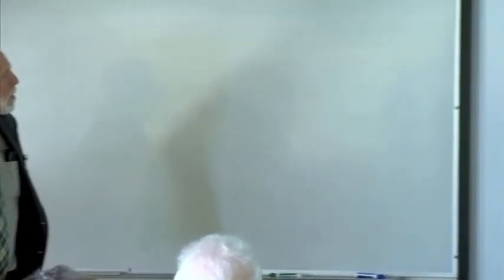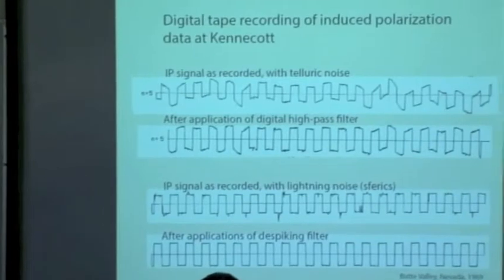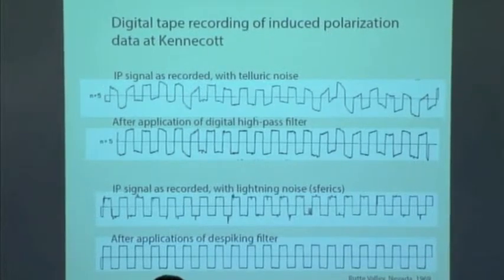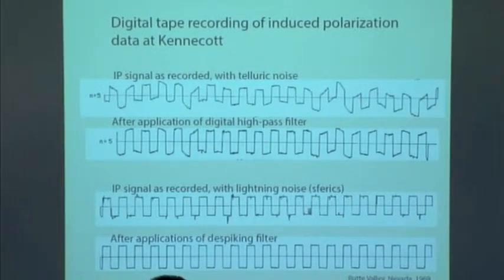So one of the experimental things I did was to get a digital tape recorder and take it to the field. These data are taken in eastern Nevada, and we had a full field system out there with this tape recorder mounted in a truck. It was this Kennedy stepping recorder, and we recorded these IP signals. On the upper pair, you can see the telluric noise riding on top of the induced polarization square wave. And if you're trying to get the sensitivities down to a few milliradians, you can imagine the havoc this plays.